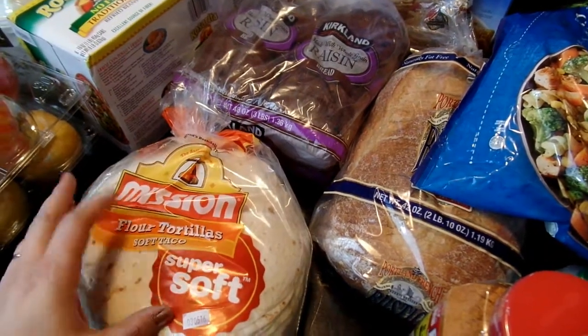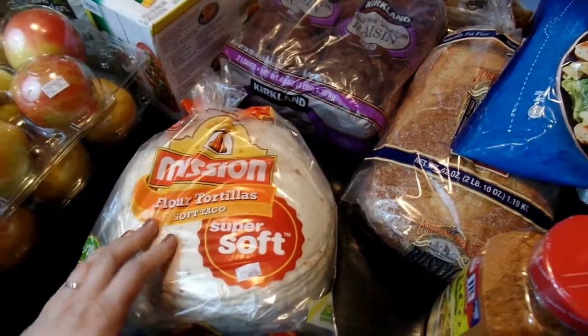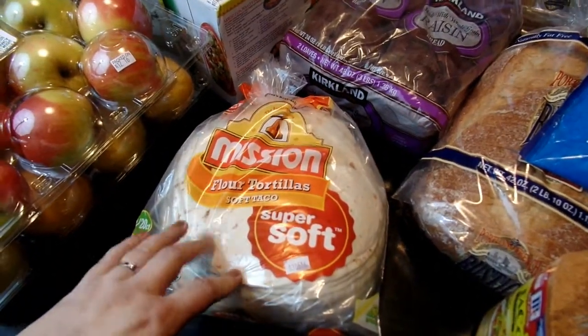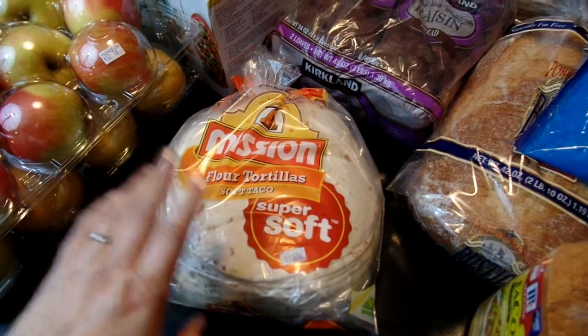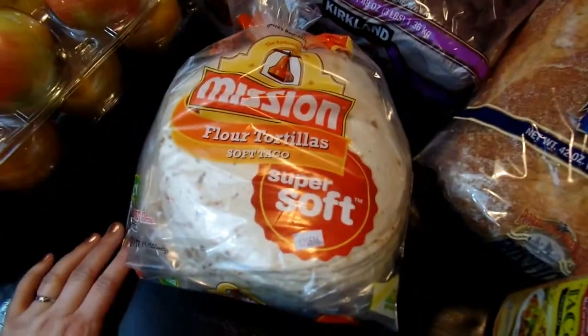I know a lot of them prefer soft tacos, so I got a big pack of these, and then I'll have some left over as well for the kids like to make quesadillas sometimes for lunches, and I like to use them to make little turkey wraps and things like that for my lunch. So these will come in handy, as well as we'll be all stocked for taco night.